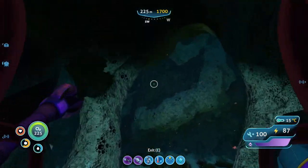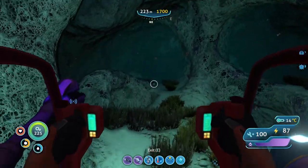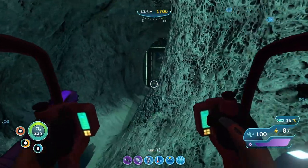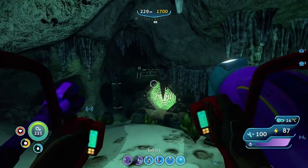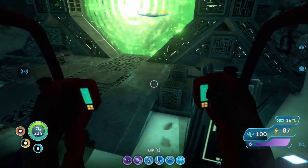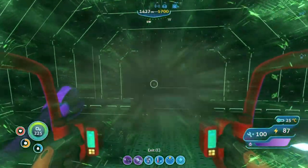Excuse me. Oh, we're in that biome. Very cool. We definitely need to mark wherever this is. So yeah, this portal takes us actually close to base because it's the mushroom tree forest, basically. I was confused for a moment.